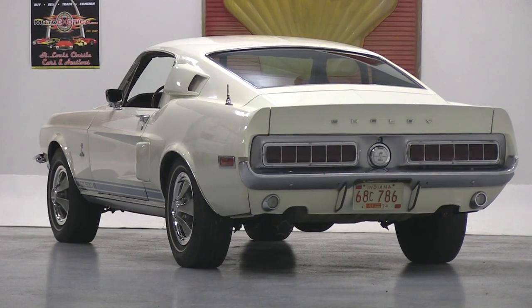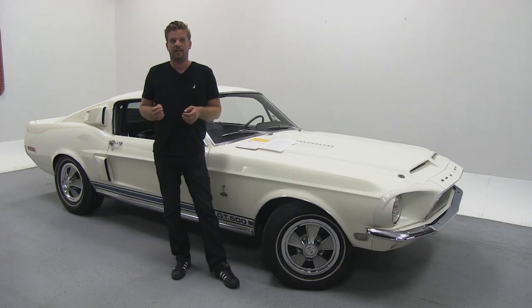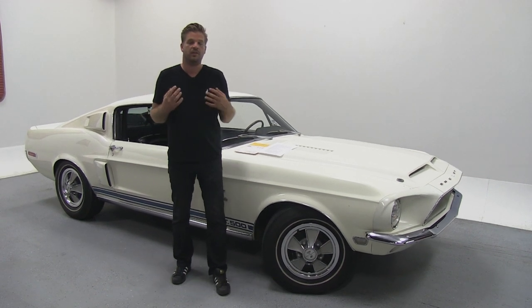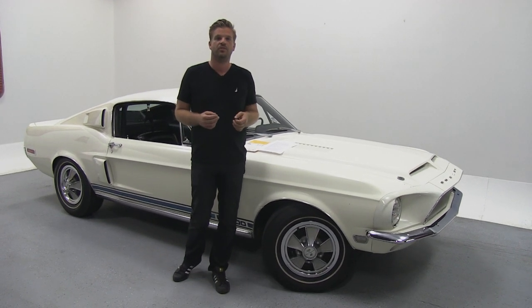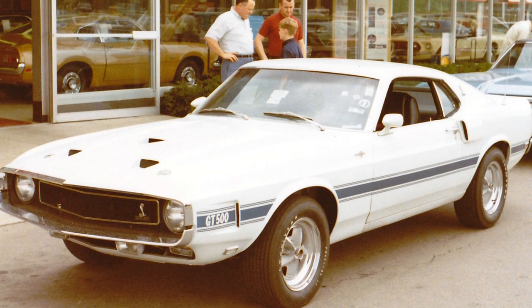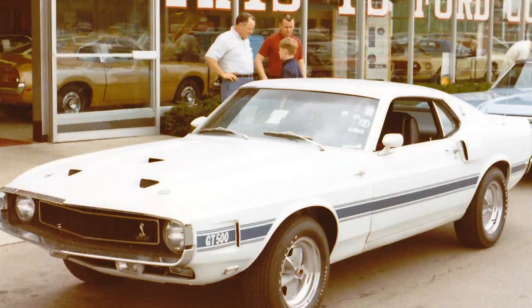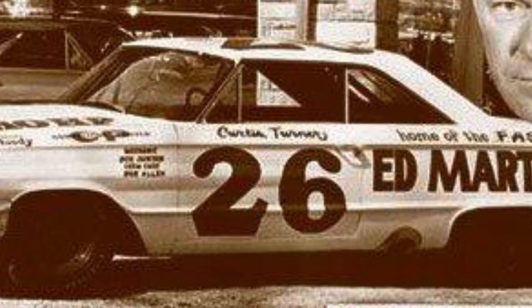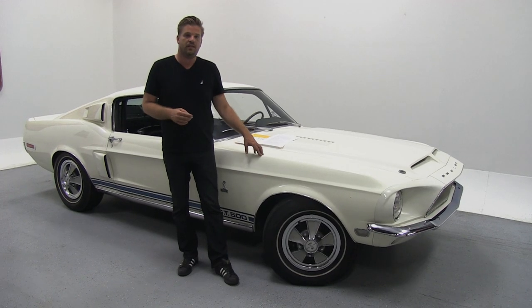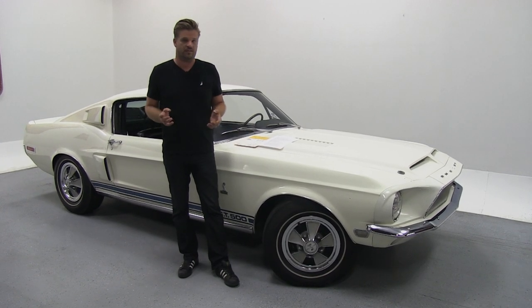Okay, let's start off at the very beginning with this car. Late in 1967, December to be exact, a gentleman of the last name Livingston walked into Ed Martin Ford in Indianapolis. If you are a hot rodder, you already know about Ed Martin Ford. It's absolutely the Ford dealership, not only in Indianapolis, but through the whole country. This car was completed and sold in February of 1968.